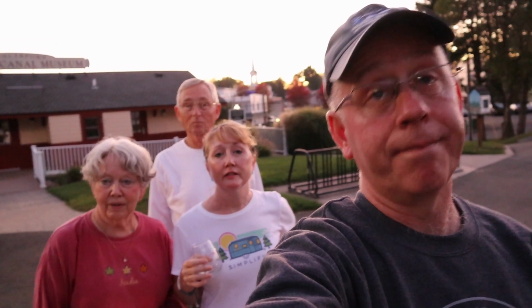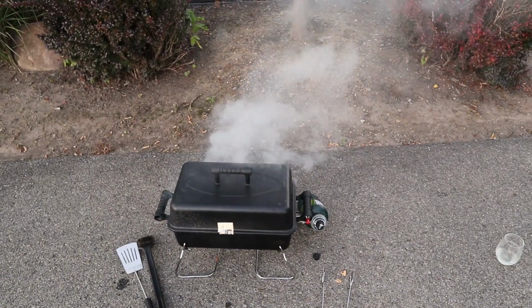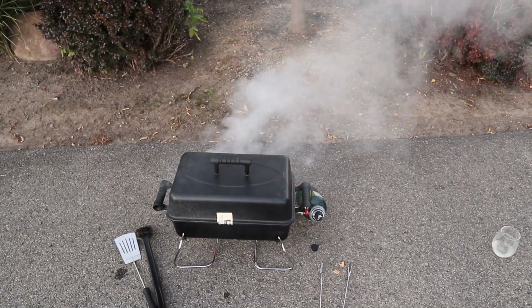It's a dot. I'm not sure this is what a gas grill is supposed to be doing. I hope I'm not burning this stuff. Normally I'm pretty good with grilling and chilling, but gas? We'll see.